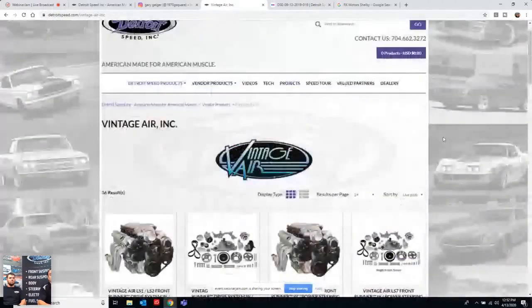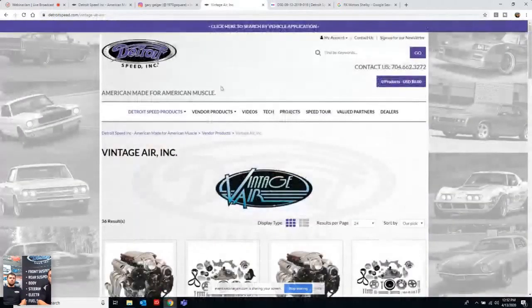And we trust Vintage Air in all the vehicles that we build. Several years ago, Matt always smooths the firewall and does some fancy custom thing with the hoses and stuff like that. But if you're not getting into that and you just want a simple, we'll almost say bolt-in kit, they came out with the SureFit kit several years ago, and everything's included in it.